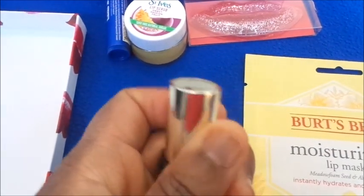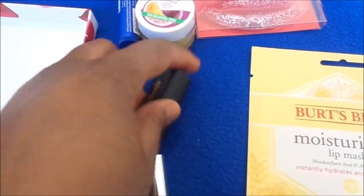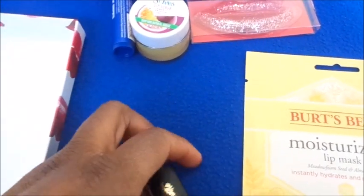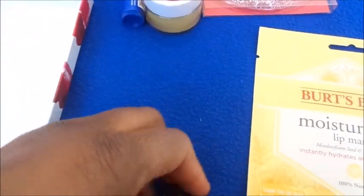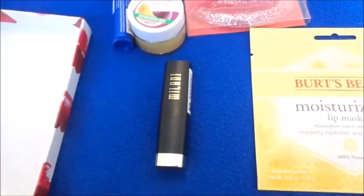So this is the only product I'm going to open because it was easy to just open the lipstick. Everything else is sealed. So I don't want to open it until I start using it, because I don't want the shelf life to start.